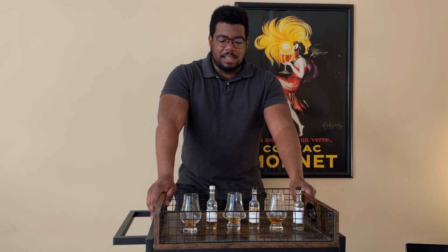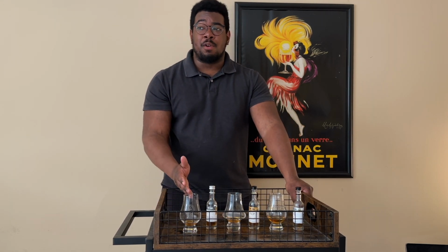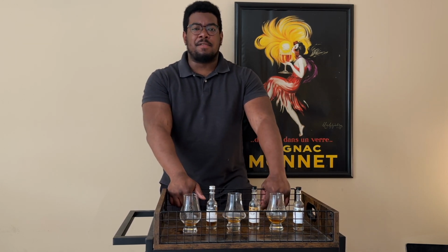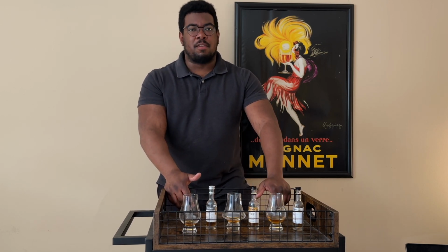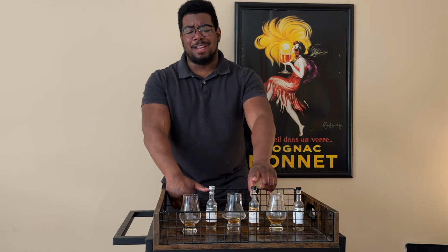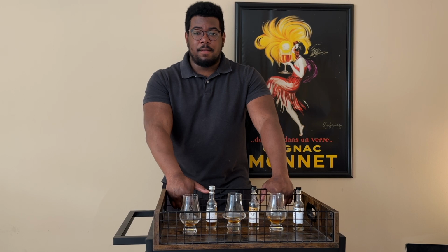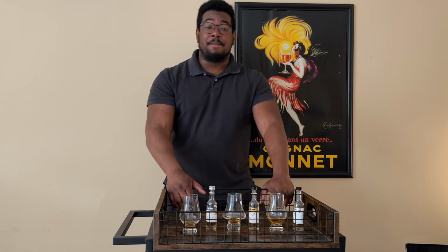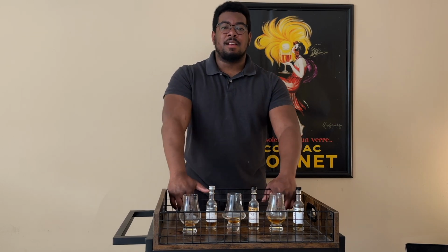And the crazy thing is, with XOs, like I said, there's a minimum age. So you can have XOs that are 20, 30 years, and they don't tell you, but it is night and day even compared to the VSOP. So that factors into why the price is significantly more. I believe the VSOP is $50. Would I buy the XO at about $190? I would buy it at $190. But for the value, that VSOP is outstanding at $50.